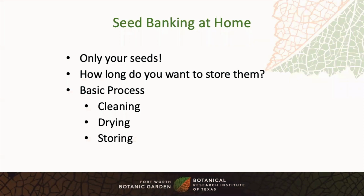So if you want a seed bank at home, first of all, please only seed bank your seeds. I know that like parks and things like that, it seems like really tempting. I have to get permitting for every single seed that I collect, unless you're on private property and you have explicit permission from that landowner, or it's your private property and you're giving yourself permission. Please leave them there.